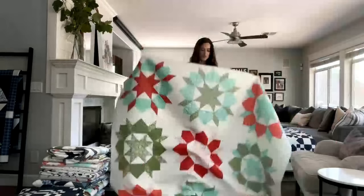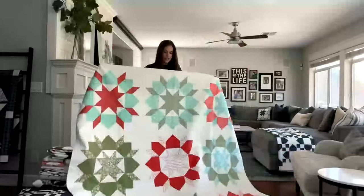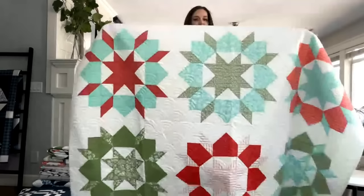And so I made it in Lighthearted and released a special pattern that has this on the front and the back, a full color pattern. So you can't go wrong with a Swoon quilt.